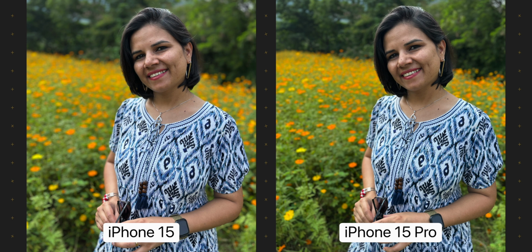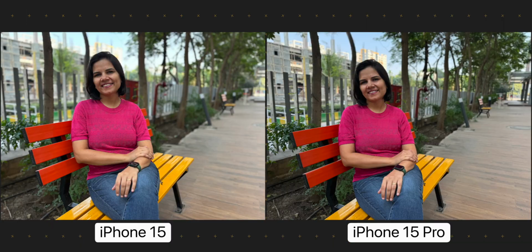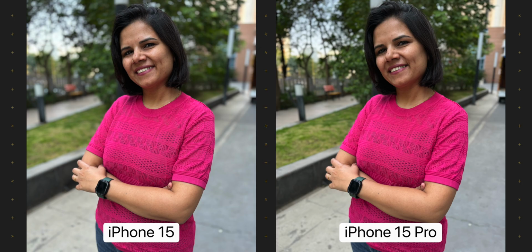I think by default the f-stop number is set to f1.8 for these portrait shots, and that might make your portrait shots a bit unnatural because at this value the background blur is too aggressive. I suggest lowering the f number to something like f3.5 or 4.0 to get the best possible results. Edge detection is excellent on both, but the iPhone 15 Pro is slightly faster at detecting these edges thanks to the LiDAR sensor on its back.